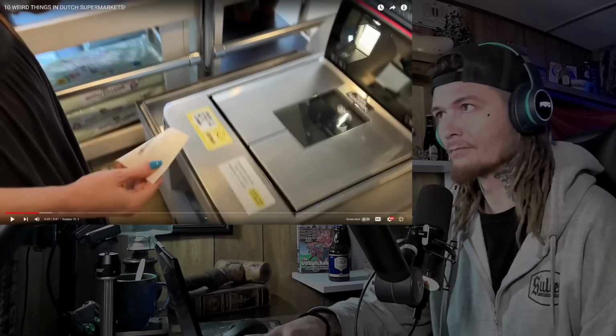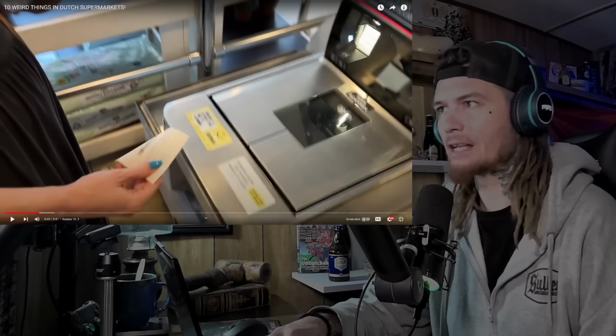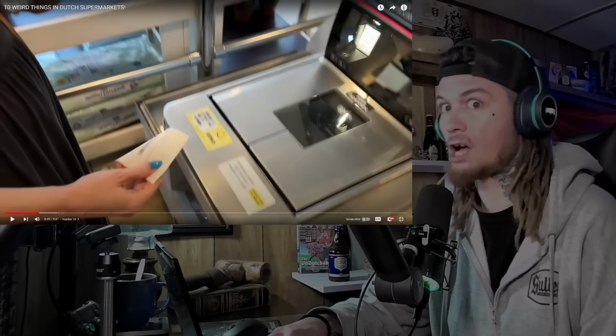Okay, I was wondering about that because a lot of times you scan your items yourself, so that would prevent people from shoplifting if you just lock them in.